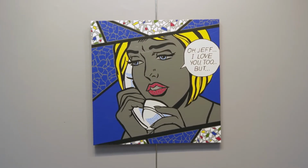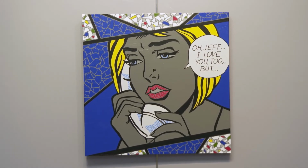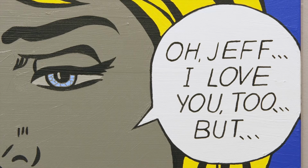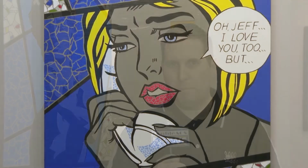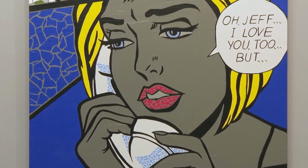In terms of my process, if I'm basing my artwork on one of these famous pop artists, for example Roy Lichtenstein, he based many of his paintings on American comic book art and comic strips. He picked up on the printing process of the comic books using the Ben-Day dots, the little dots that form and optically mix into the color that you see in the printing process in the comic book.